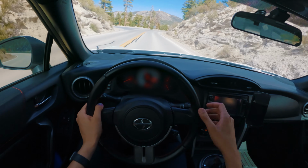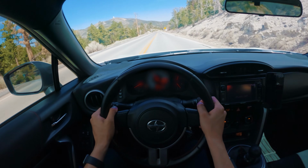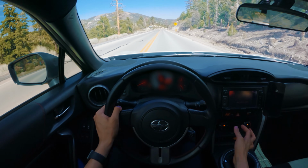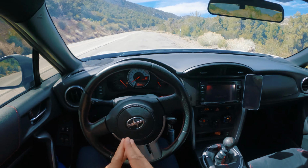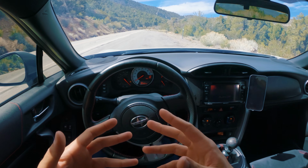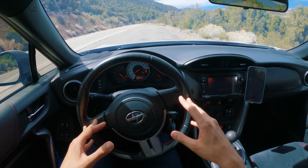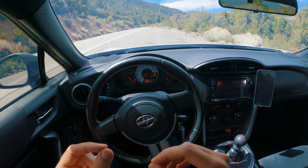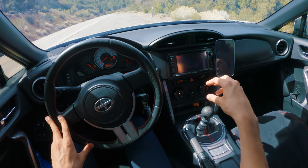If I'm not perfect with my shifts, I feel it. I can feel the engine get pulled up or down with the revs if I'm not precise with my downshifts. Main takeaways: the two cars are much more similar than different. You're going to have a slightly different electric power steering rack on the newer generation. I think it's not quite as good, but it's 95% there. The transmission on the newer one is definitely superior.